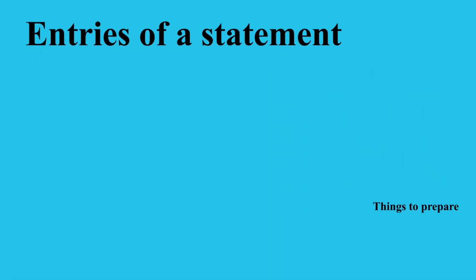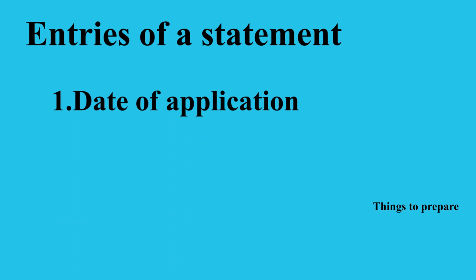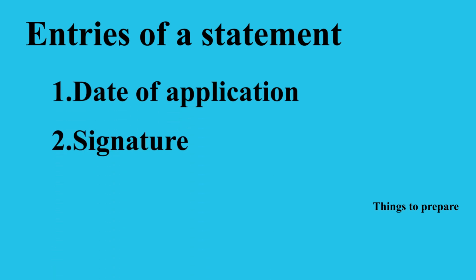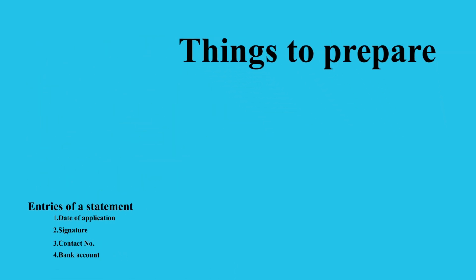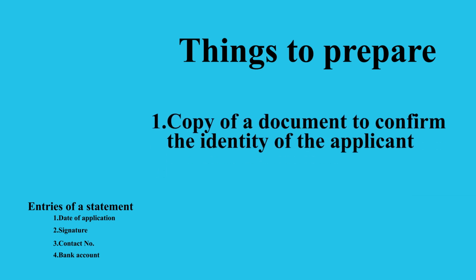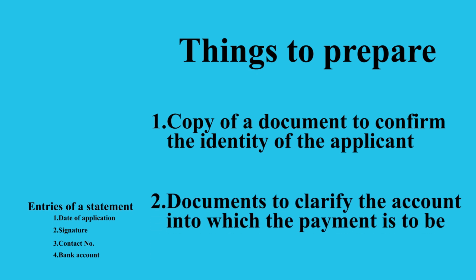So you will need to fill out the date of application, signature or your hanko, your contact number, and your bank account information. And also, you need to prepare a copy of your identification such as your passport, your residence card, your driving license, or your insurance card. Also, you need a copy of your bank account information, and it's usually at the first page of your passbook, or if you don't have one, you can provide a copy of your ATM card.